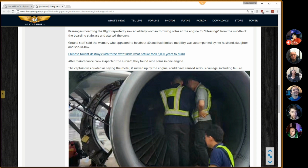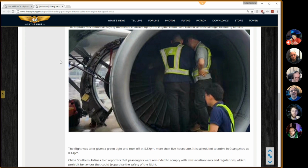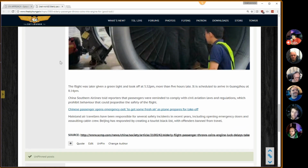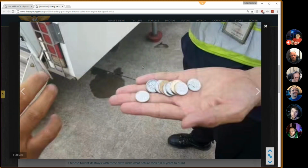Passengers boarding the flight reportedly saw an elderly woman throwing coins at the engine for blessings in the middle of the boarding staircase. So she was halfway up the staircase when she threw those coins. How did they tell the pilots? Do you come into the cockpit? You're like, yeah, it's not gonna work because some person threw some coins in it. Like, I'm not believing you. It's like it's a prank or something.